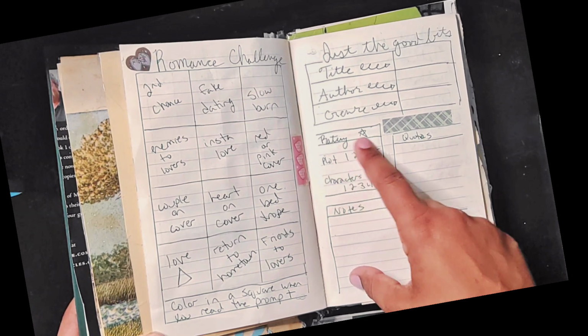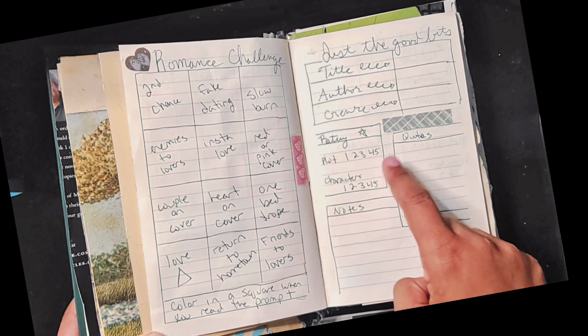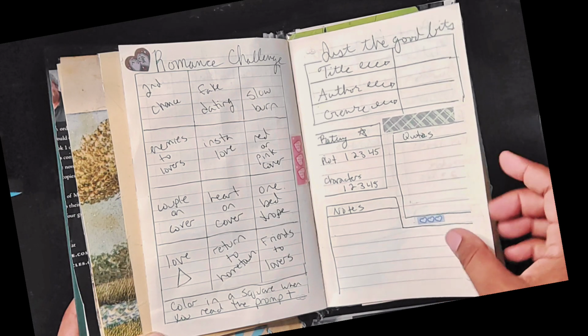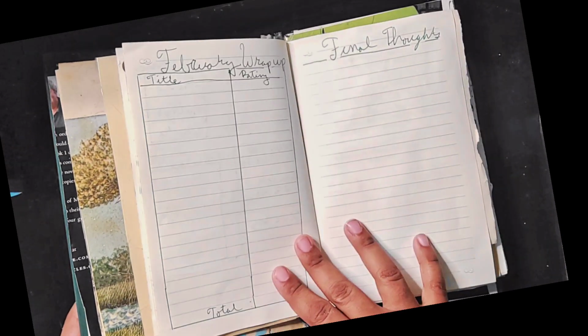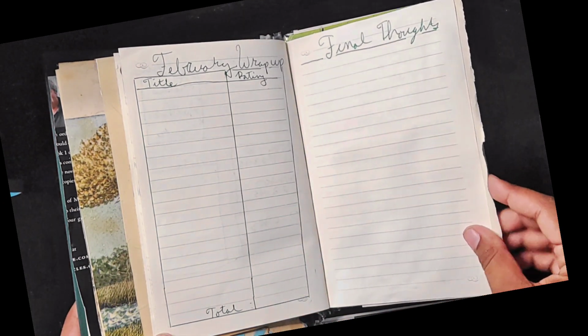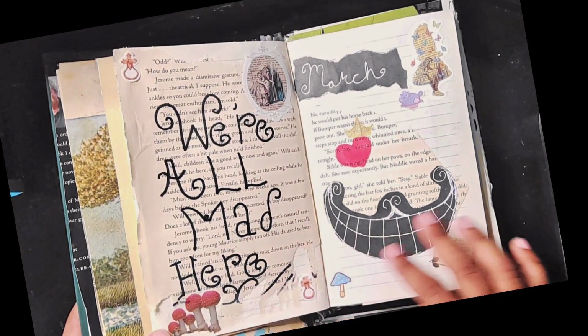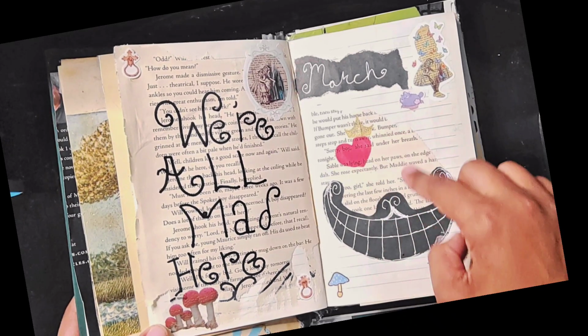I did put in a kind of rating system, and I saw it on somebody else's reading journal setup, and I don't remember their name, I'm sorry. But it's plot ranked 1 to 5, and characters ranked 1 to 5, because I know there might be books that I don't give a glowing 5-star rating, but I love the characters, you know, but the plot might not be that great, or vice versa.